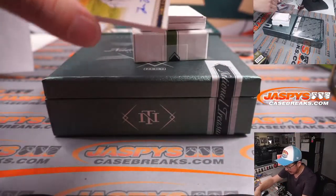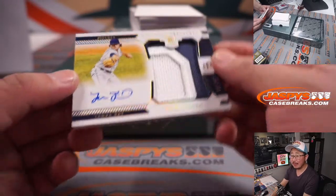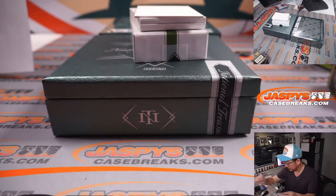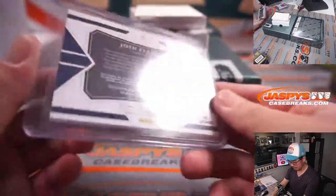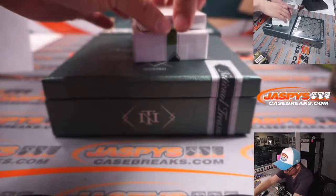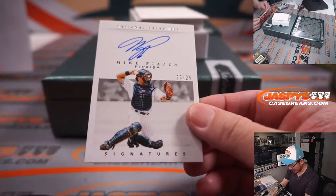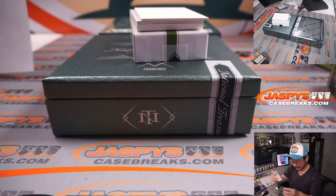Next up is rookie patch and autograph, Josh Fleming. 5 out of 25 for Tampa Bay. That'll be for Nick L. One more and then the boat. Ooh, nice Mike Piazza. 23 out of 25 Florida edition. I honestly do not remember Florida edition Mike Piazza.